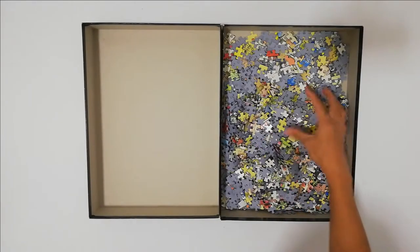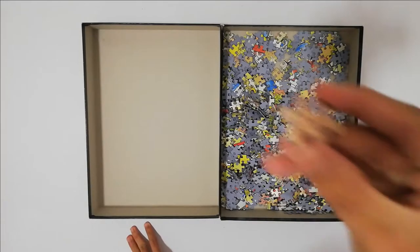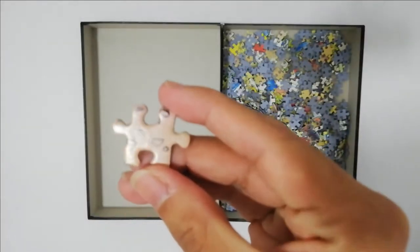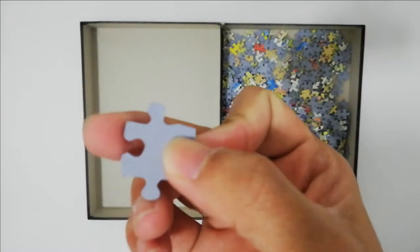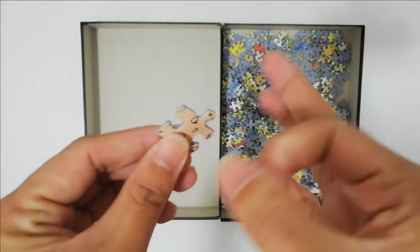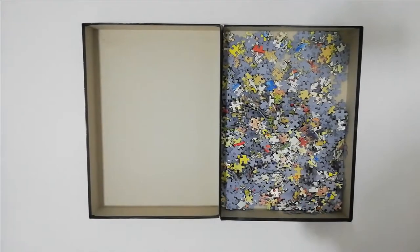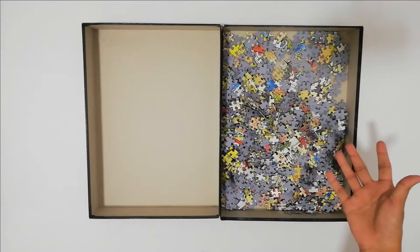Here are again the puzzle pieces, guys, and look at that. Look how clean the printing is, and it has a very, very smooth cut as well. The quality is really, really good. It's really thick, so it's really nice. Anyway, I'm just gonna sort out the edges, and then I guess that's all I can do for now.